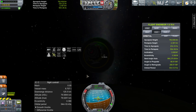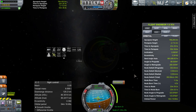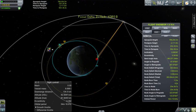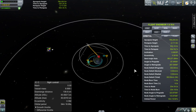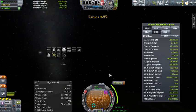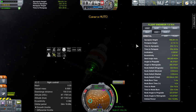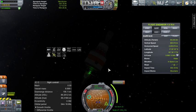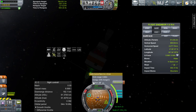Good communications antenna deploy. Good solar wings deploy. Reorientation for the coast phase is beginning. We should remain within communications through the coasting phase up to apoapsis. This coasting phase will last 23 minutes in-game time. We're at T plus 2 minutes 55 seconds in-game time after liftoff.